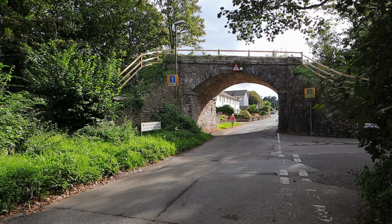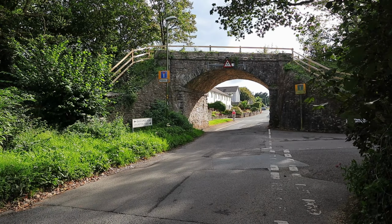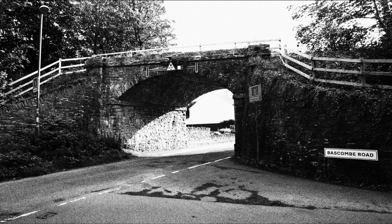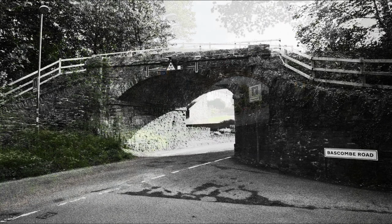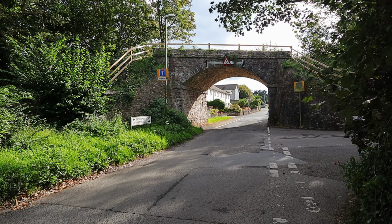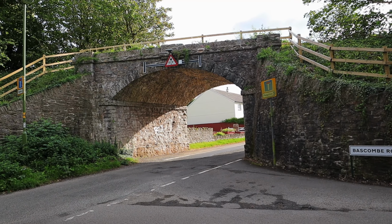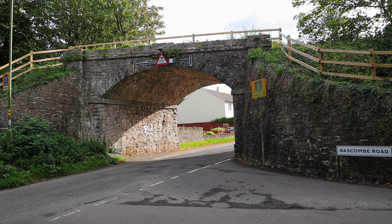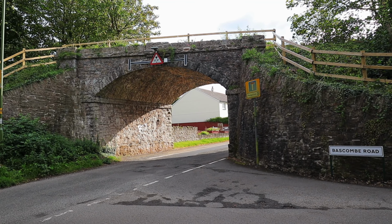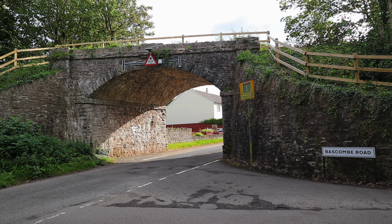So we've now picked up with our railway again, and we have another railway bridge. The road carries on straight through and takes you to Churston Cross, where it meets the main road going into Brixham. We, however, can turn right here and follow a minor road which runs parallel to the former track bed of the Brixham branch line. So yes, this bridge is at the junction of Bascombe Road and Churston Road. Interestingly, the fence there, which runs above the original parapet of the bridge, looks like it's recently been replaced.